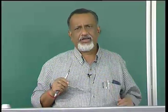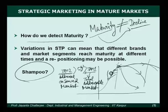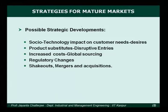So, the important point here is that markets can mature, but markets can be regenerated. We have discussed this a number of times before, that the S curve can be converted into a number of flips through E curves. So detecting maturity is difficult, and maturity does not mean decline, and maturity does not mean that the scope for innovation, the scope for new revenue generation, is diminished. Now, what are the possible strategic developments that can lead to maturity, and the associated problems and challenges?